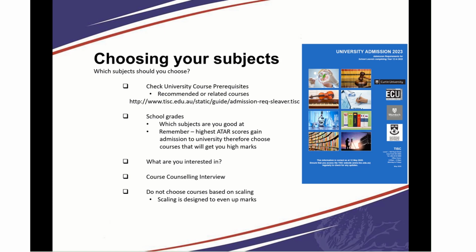So have a look at your intended university course and see if there's any subject that you do need to choose in Year 11 and 12. Secondly, your school grades. Which subjects are you good at? Because remember, the higher your scores in your subjects, the higher your ATAR will be. Therefore, choose subjects that will get you the highest marks.